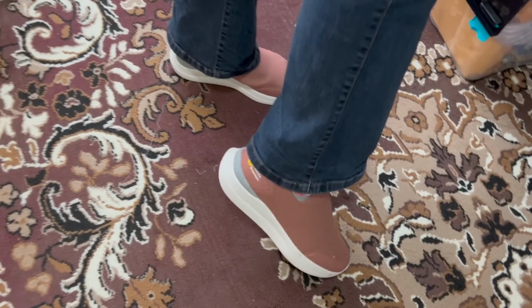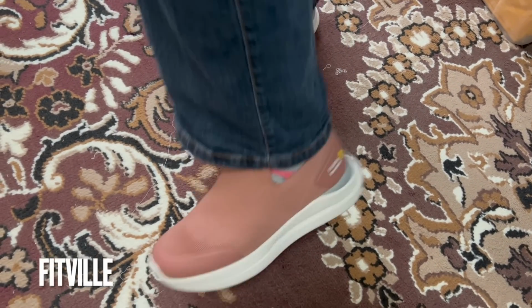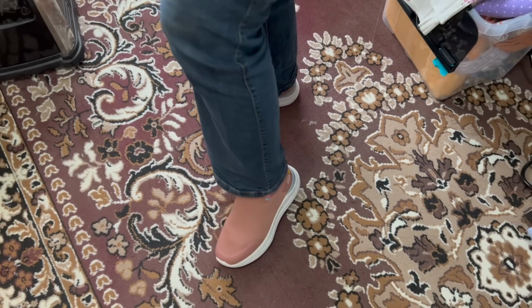So here are my shoes from Fitville. Here they are. Now, I can't wear slippers around the house. They do not support my feet, because I have plantar fasciitis. So it means my feet can sometimes be in incredible pain. So if I'm stood cutting fabric, which I have been and can be for a couple of hours at a time, or I'm pinning a quilt onto my long arm, or I'm actually long arming a quilt, if I don't have proper shoes on, my feet can really, really hurt.